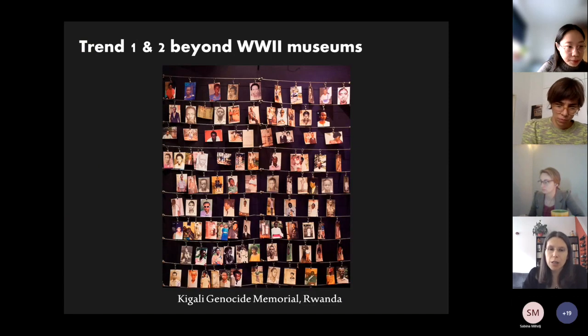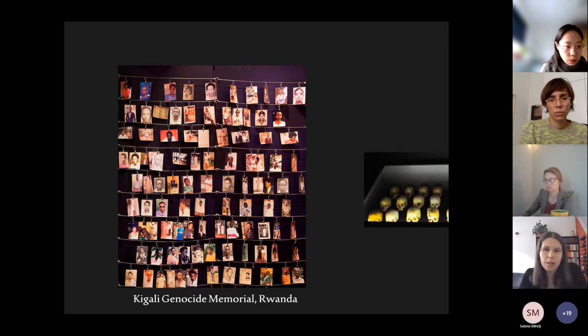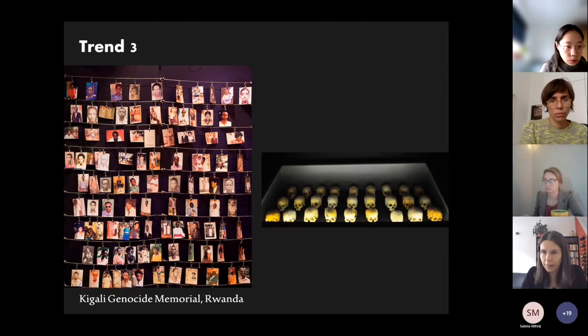Here is an example from the Kigali Genocide Memorial in Rwanda, which my PhD student researches. You can recognize the already familiar element here. It's a high wall installation with private photographs of the victims, contributing to an empathy-evoking way of remembering those victims, rather than representing them, as might have been done earlier, as anonymous masses gathered together, where we don't know who the people are. In Rwanda, there is yet another trend very present, which you might have heard of, and that is the exhibiting of human remains that we can find in basically all the major memorial sites and museums.